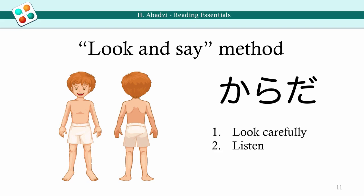Karada. Point to the picture, the body, and say its name in Japanese. Write on paper what you saw from memory.